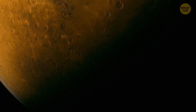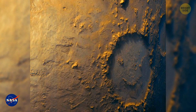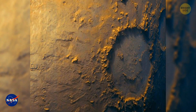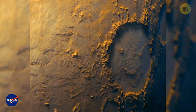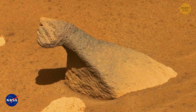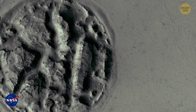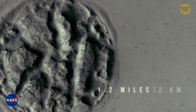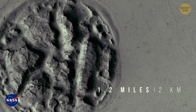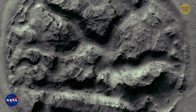How about some other unusual things people have found on Mars, like Happy Face Crater? You can easily see why it has this nickname. Or rocks in different shapes, a pancake, brachiosaurus, or a fish. Mars also has a waffle-shaped island on its surface. It's a 1.2-mile-wide feature you can see in the area of lava flows. It might be the result of lava pushing this formation from below.